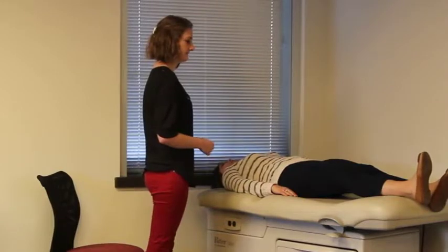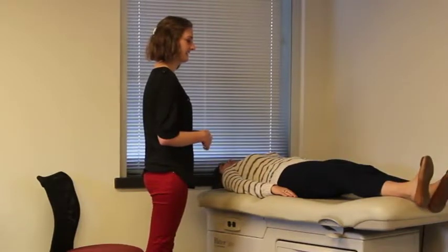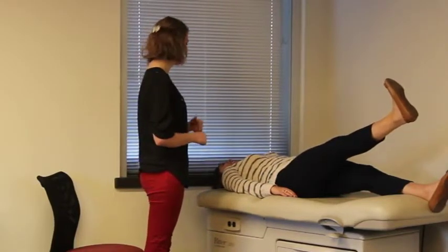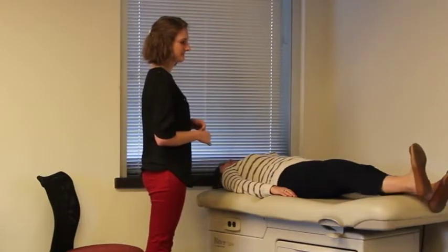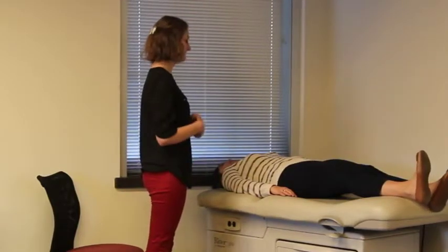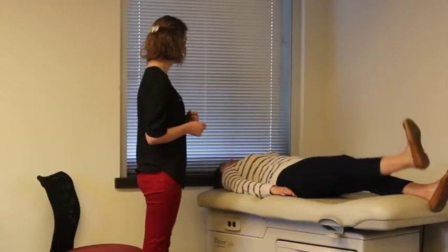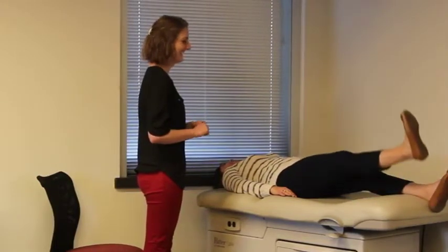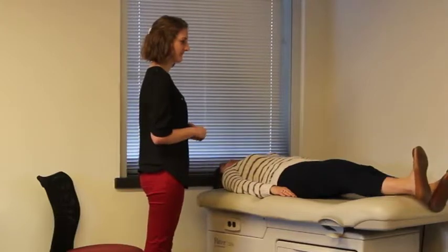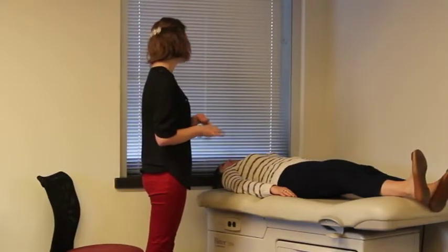Good. Really focus on keeping your ankle flexed. I know it's easy to forget about it, huh? This would be really important. It helps strengthen those muscles. We want to get you back out on the court as soon as we can. Yep. Get your ball out. Two. These would be really easy to do, like if you're watching TV or during a commercial break.